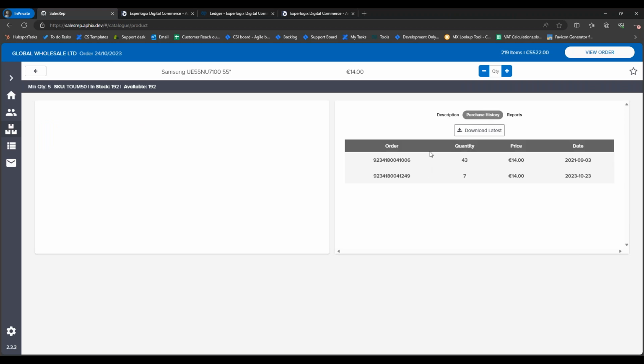So we can see when this product was ordered for this customer, in a quantity of 43 at a unit price of 14. There's the sales order number back in 2021. So it's good from the perspective that the rep can very quickly see what was ordered last time. They can quickly see what the price was without having to go into order history and scroll through numerous orders to jump in and out and see which product was in which order.